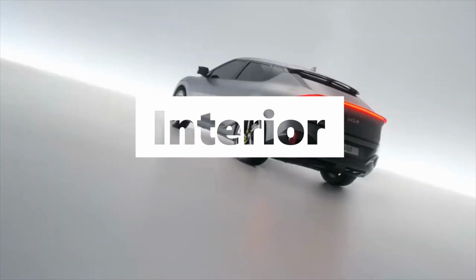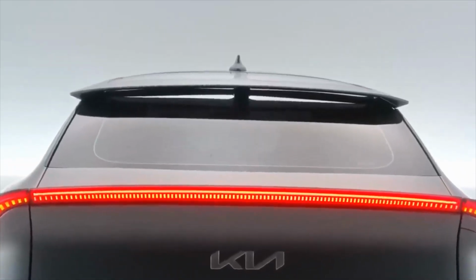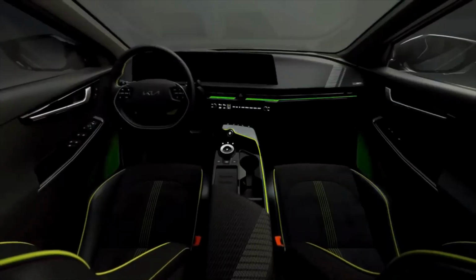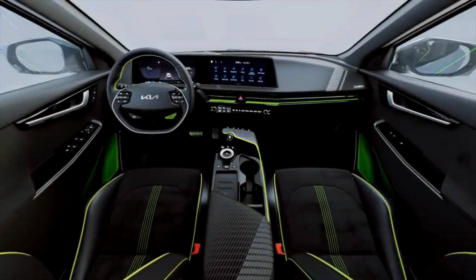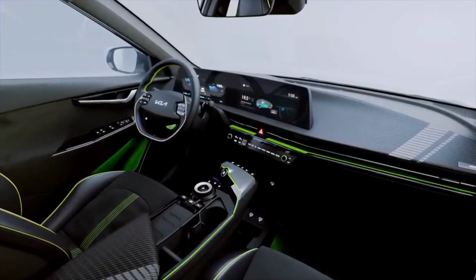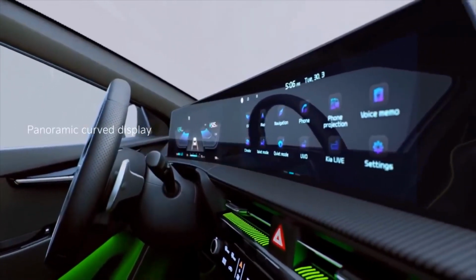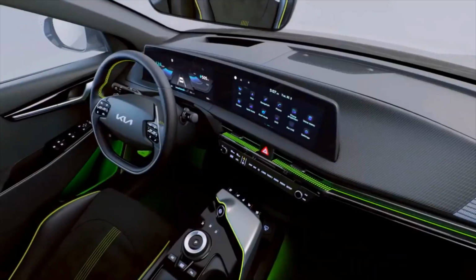Interior. Open the driver's door of the EV6 or Ioniq 5, and you'll find an interior that's as different from its opposite numbers as the exterior is, and it's the Ioniq that looks the more futuristic. Both have long digital displays that merge the gauge cluster ahead of the steering wheel with the main infotainment touchscreen in the center of the dashboard. But while the Hyundai's appears flat, giving both driver and passenger equal access, and floats proud of the dashboard, the Kia's is curved and angled towards the driver.